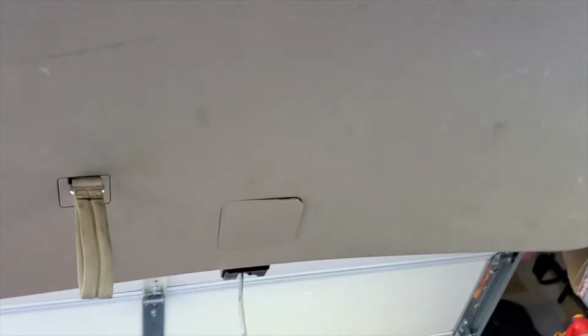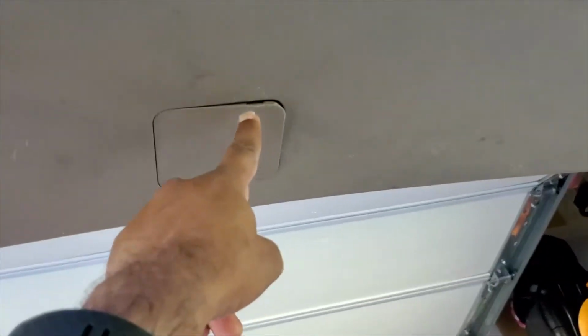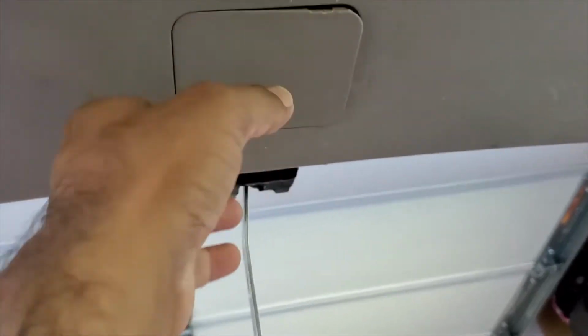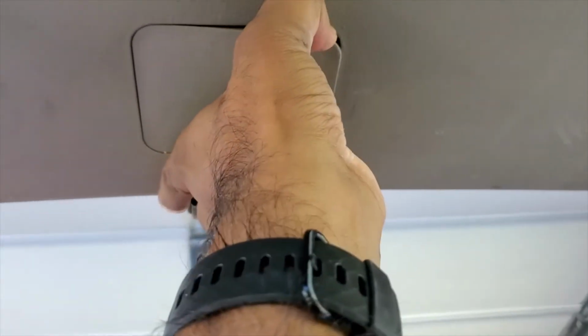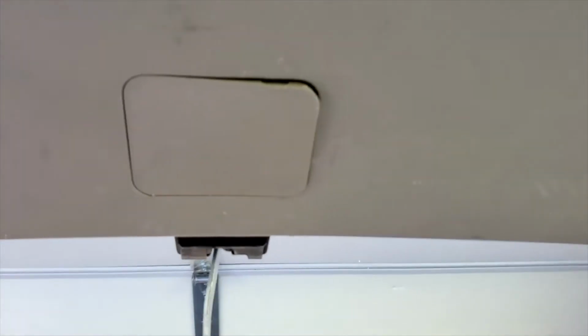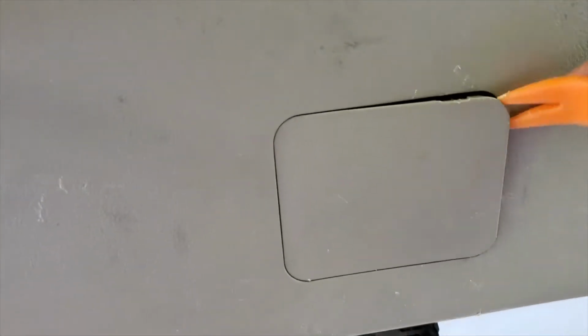Next is to remove this trim cover, this one in the lift gate. So try to put a tiny little sharp knife or something in to pry it open a little bit, and after that the prying tool should be able to do the job.